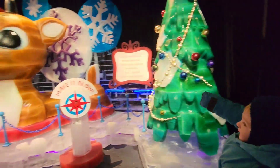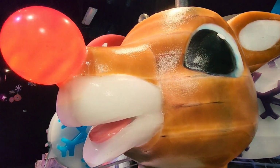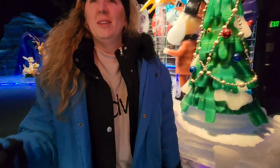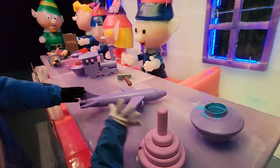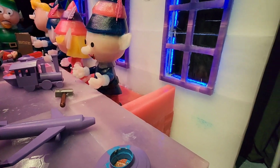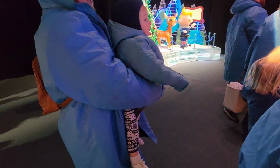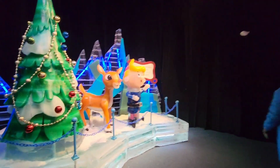Wow, that's neat. That's a big Rudolph right there. That's pretty big. You see his big Rudolph? That's actually plastic. Do you want to just be in your sweater? I'm alright right now. Look at that. Whoa. Nice. Look over here. Look at this. This is cool.